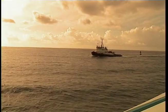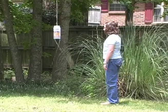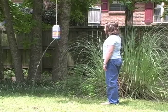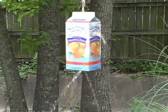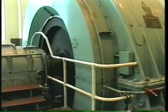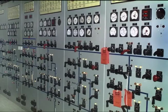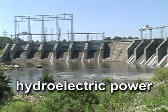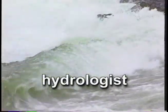Water is heavy, and it's strong enough to hold up a boat. Look at this demonstration. It's a container of water with two holes on opposite sides. We see that water has power to make things move. Moving water has so much power that it can turn water wheels, called turbines, to make electricity. That's called hydroelectric power. A man or woman who studies moving water is a hydrologist.